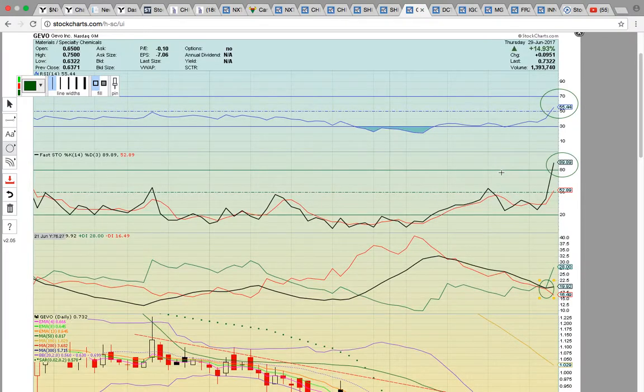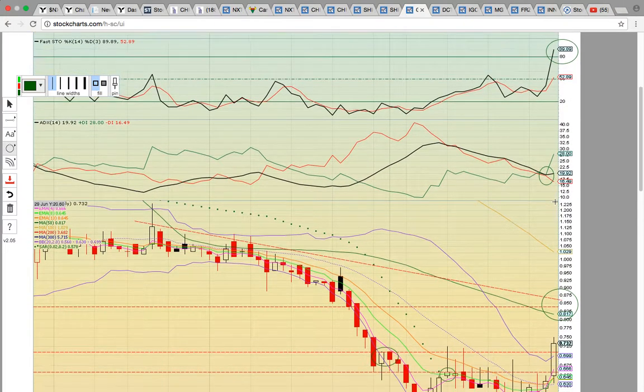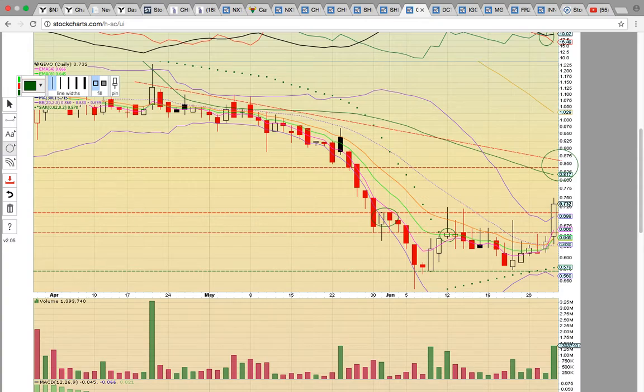Okay, let's take a look at GEVO. Okay, this chart is heating up here. We've got RSI in the 50 to 70 bull zone. At 55, it's got a lot of room to run. Stochastics are back above 80. We've got a bullish crossover here on ADX. And then the bullish move was yesterday. There was a close above the middle Bollinger Band. That was your signal the chart was heating up.